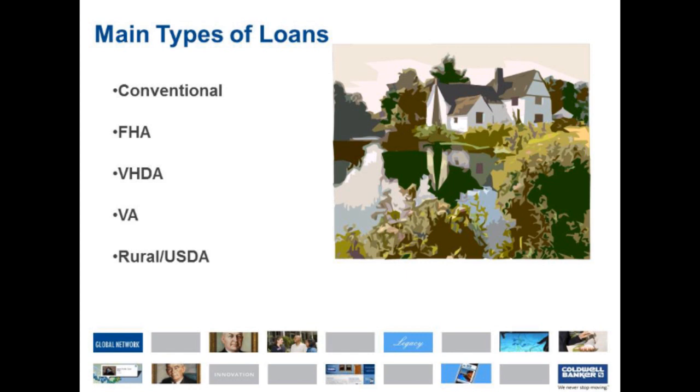The last type of loan is the rural USDA loan. This only qualifies specific zip codes, a little bit out closer to the country. It's a lot different to process. So anytime I have a client looking at those, I actually have a specific lender that only does rural USDA loans.